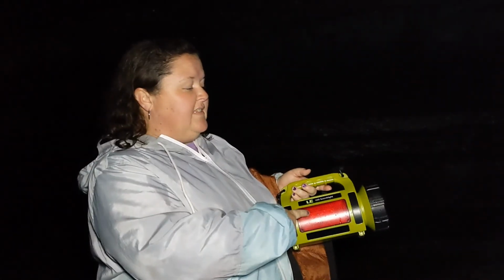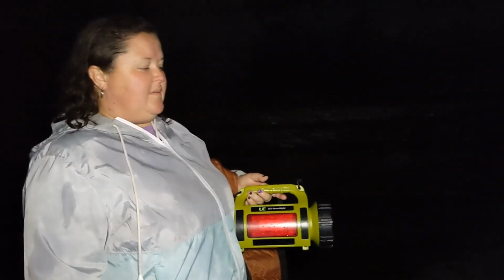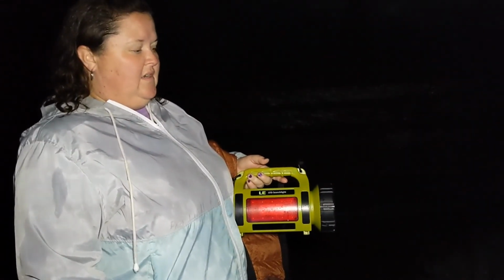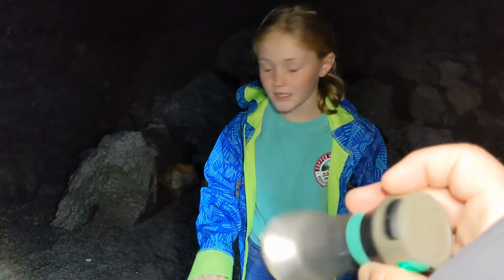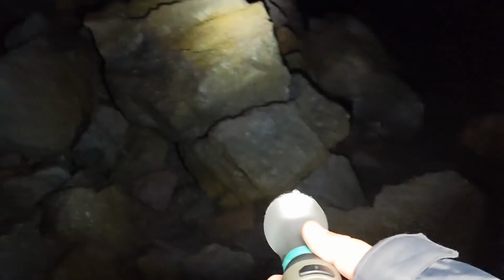You can rent this. It was $5.95, and it's really lightweight. But if you've got headlamps, that's probably your best option. I like that light, and I like the little light that we brought. This guy is really good. This thing's really light, so it's worth the $5.95. So that's a thank you, Rhonda, for finding this little guy, because these things work really well.